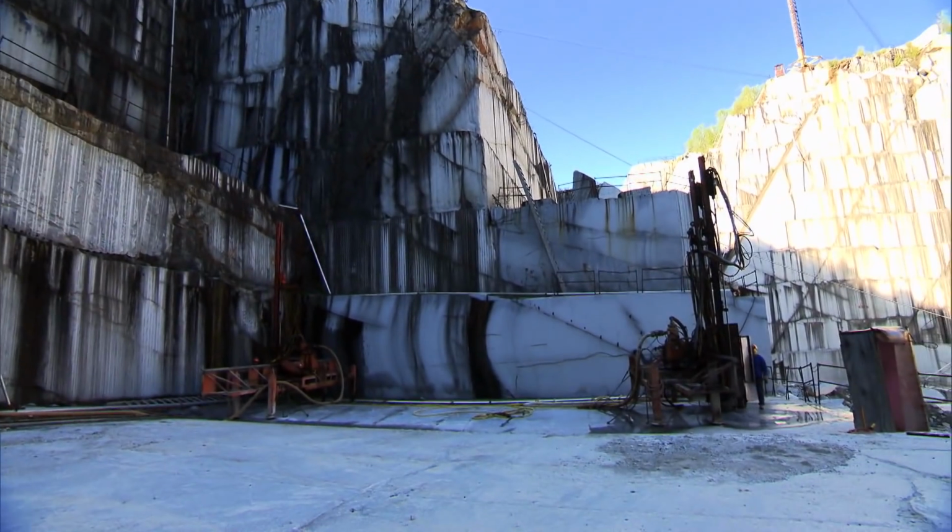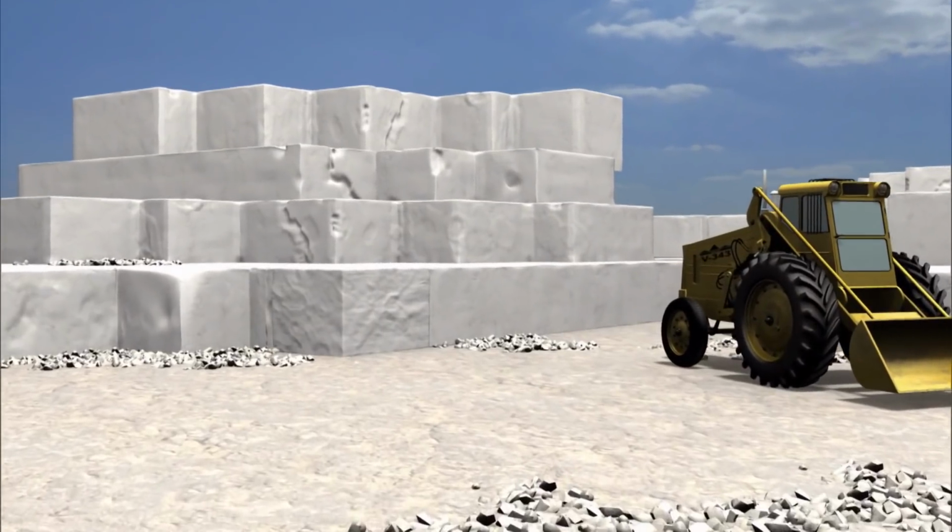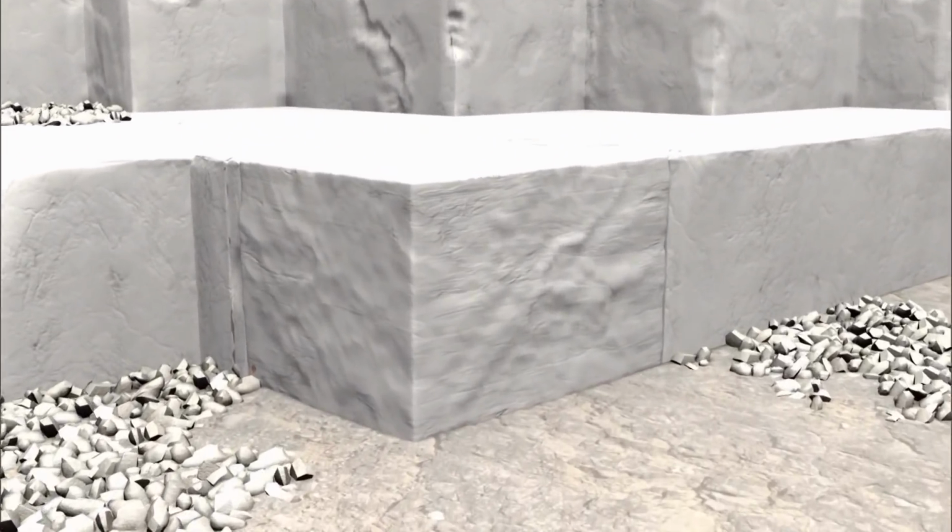But how do the quarry workers remove the granite from the massive rock faces? In Vermont, the men always work from top to bottom.